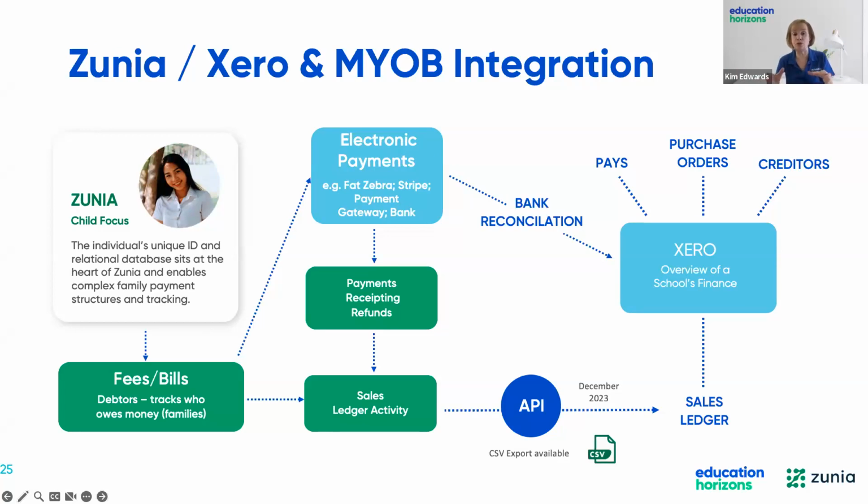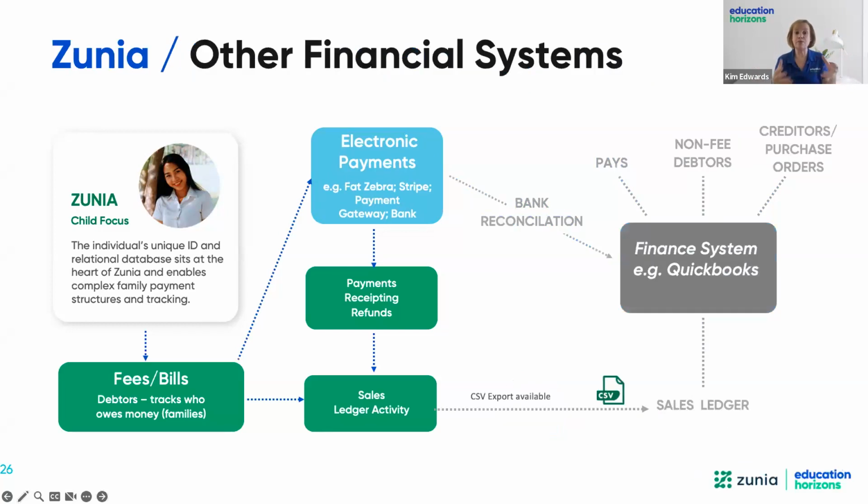At the moment, schools can still do it. There's a CSV export, so it's working, and those systems are there, and we have schools using the finance component. And then the same process that I've just explained, if the schools aren't running Xero and MyOp, then, for example, QuickBooks or any other financial system, the same principles apply. They determine their fees and charges, they do a billing run, there's this electronic payment gateway, it's Fat Zebra, and Stripe is coming, and that will then push the information into Zunia, but also into the school's financial system that they're running. So that's that overview.